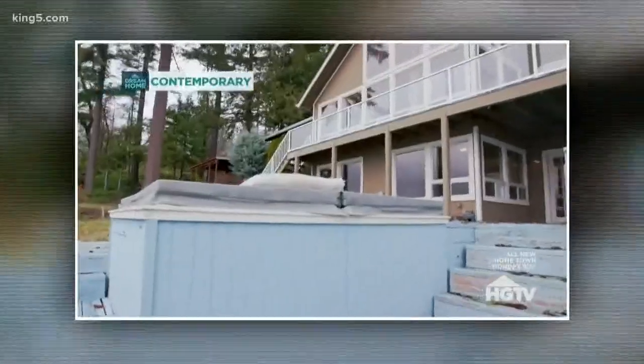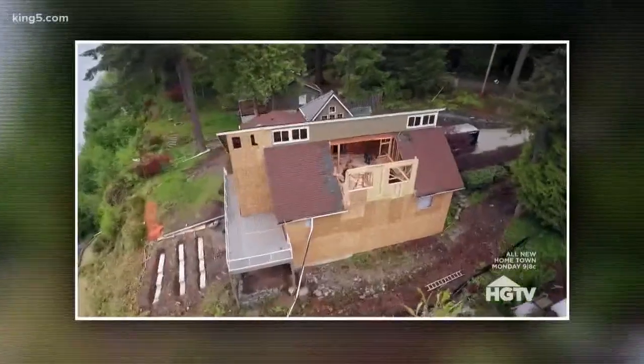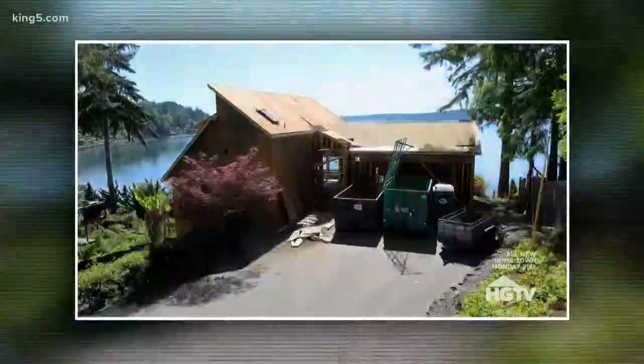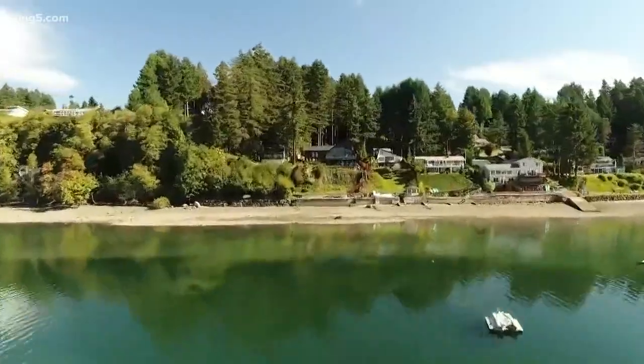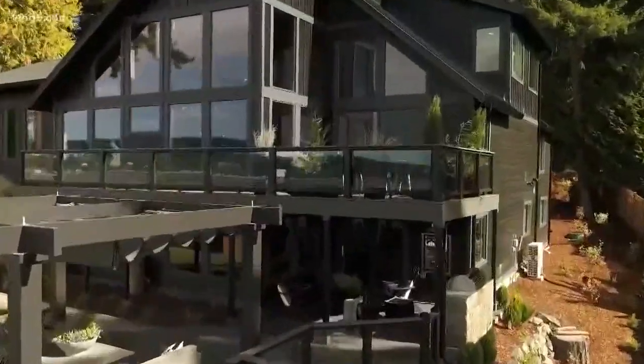HGTV purchased the 1974 home for their giveaway last January. They then spent the next several months transforming it from its kind of dated state into a showstopper. When we saw the house, we immediately wanted it to look like something that people would see on Pinterest and pin, like something modern and very Pacific Northwest. So the idea was to go very dark on the exterior and then just let the house kind of blend in with the landscape rather than have a bunch of accent colors that would detract from it.